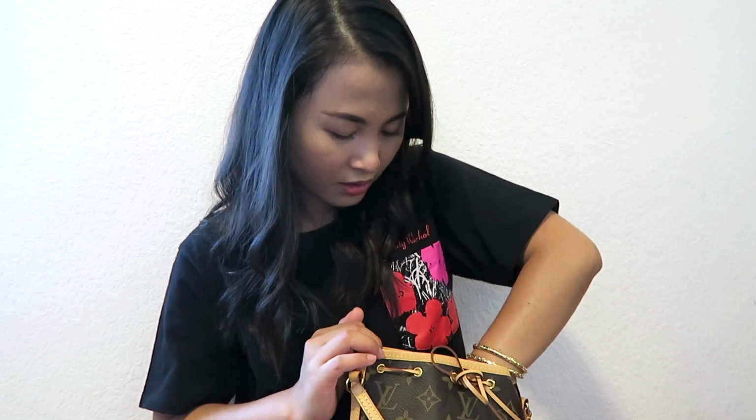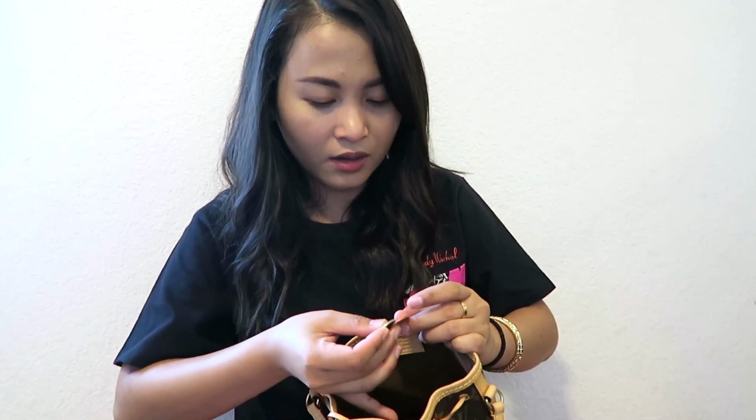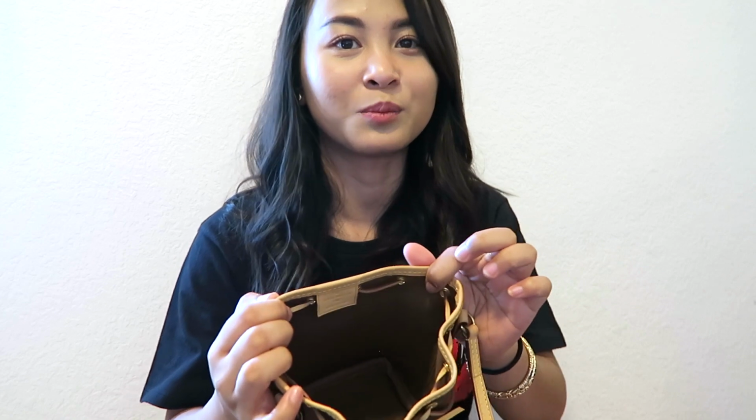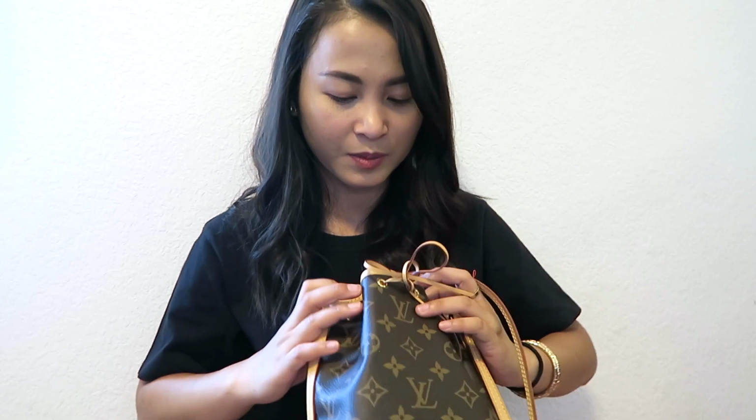Oh, another penny. And then, oh shoot, I have money laying around. 6 cents, another penny, and a nickel. And okay, that should be everything in my bag. And I guess I can do a little review on this bag.